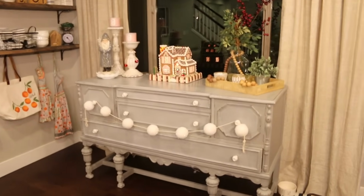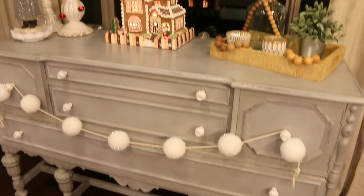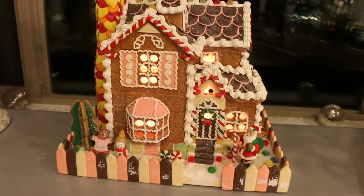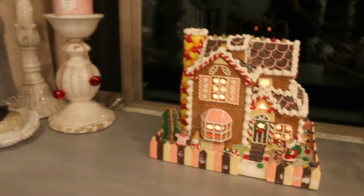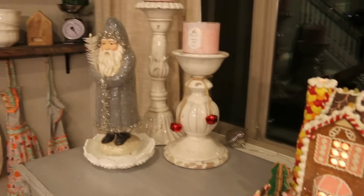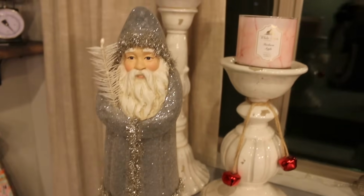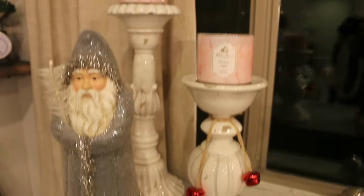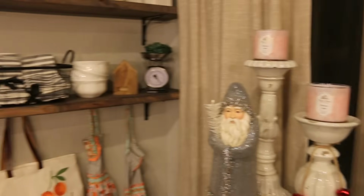And over here, I've added some snowball garland to my buffet and a gingerbread house because we had a large gingerbread house making party and I thought that was really fun to display. I'll probably take that down for when we have people over so we could use the table space. I have kind of like this vintage Santa and some candles that have red pink colors to them, tied a couple of bells around the candlestick holders.